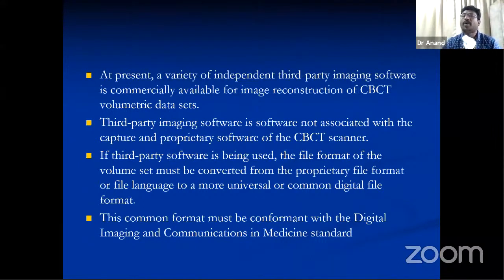If I am a specialist who works more on orthodontic surgeries and all these things, there are certain softwares such as Anatomage, OnDemand3D. If it is software related to specific orthodontic views, even Anatomage can be used. So depending upon that, you would have a reconstruction or a third-party software. Right now, you have multiple third-party softwares available. Some of them, as I told you, are OnDemand3D, Nobel Clinician, Mimics, 3M softwares.